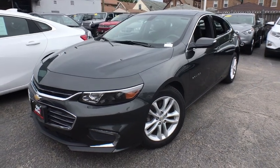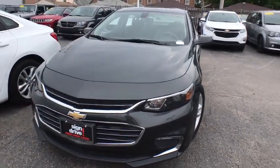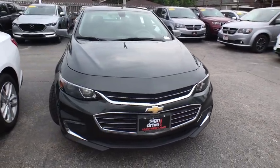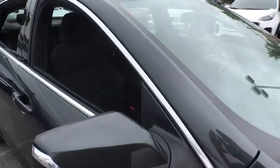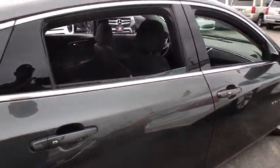2018 Chevrolet Malibu, a combination of performance and fuel economy. The Malibu is a great commuting car. This vehicle has less than 50,000 miles. Here are some of this vehicle's great options.